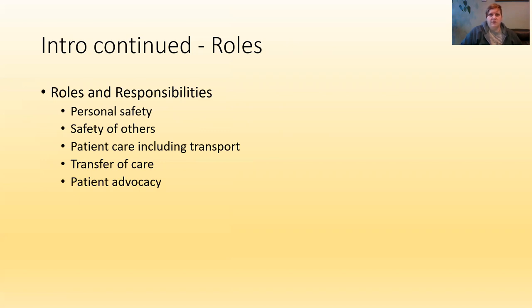Same thing with elderly abuse. They are not able to speak up for themselves, so it's required that we stand up for their rights, stand up for the best treatment. So patient advocacy, we need to do what's best for them. This goes into letting them know what you're doing, informing them.